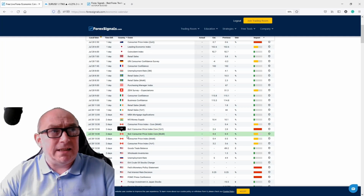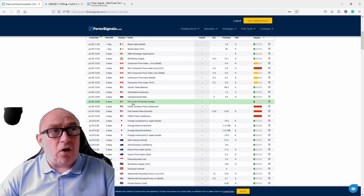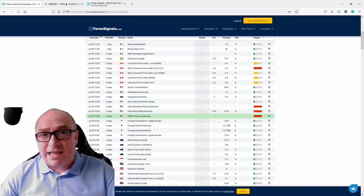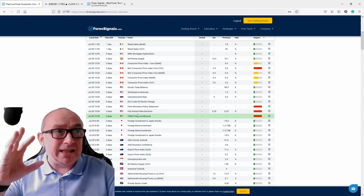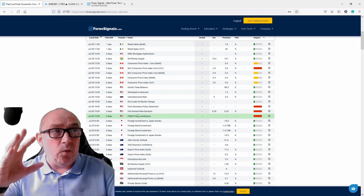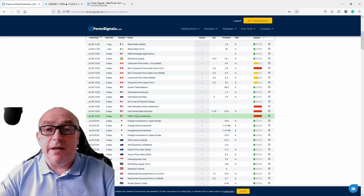Bank of Canada will be out on Wednesday. And then we've got the all-important rate decision out of the US on Wednesday night as well. This is the most important event of the week. It is FOMC. It basically tells us, are interest rates moving in the US?